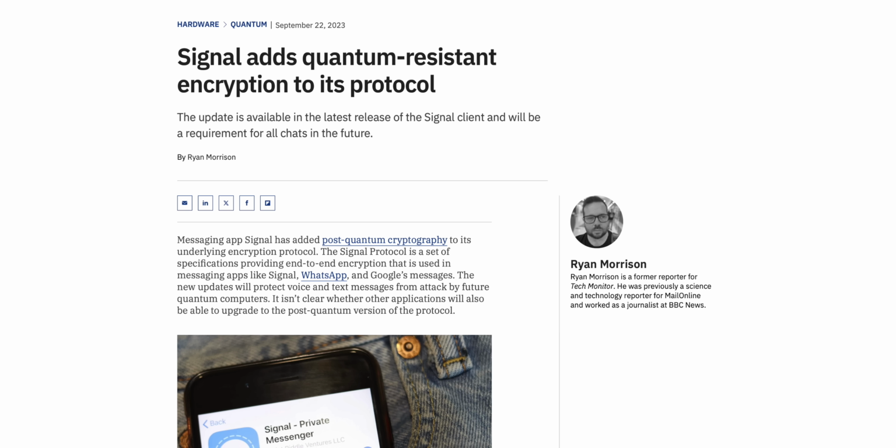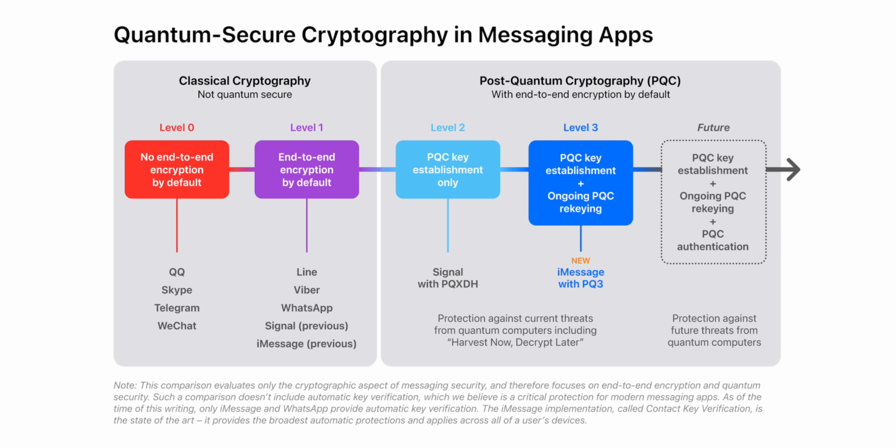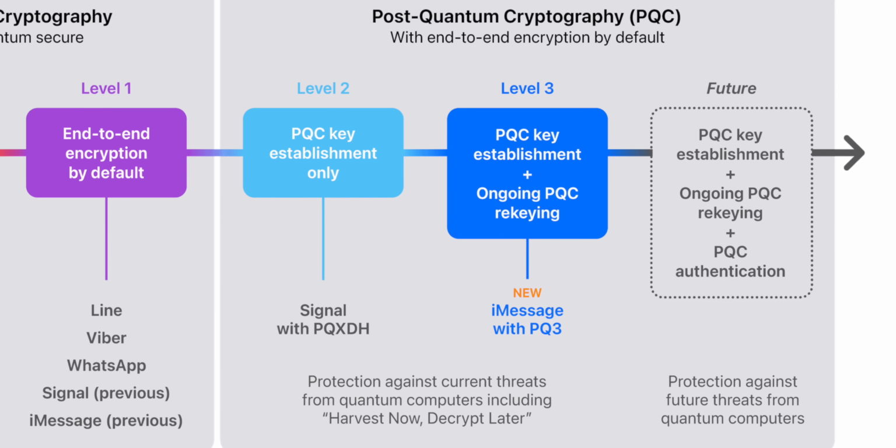Now, the messaging service Signal previously added a very similar technique to their service, but Apple takes it a step further with what they consider level 3 security compared to Signal's level 2. Now, Apple achieved level 3 by adding a quote periodic post-quantum rekeying mechanism that has the ability to self-heal from key compromise. So think of this rekeying mechanism like a secret code that changes regularly to keep your messages safe.